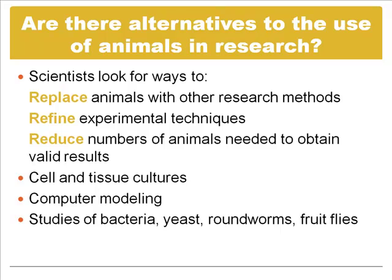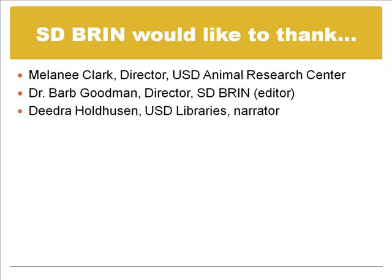Scientists are always looking for ways to replace animals with other research methods. If animals are necessary, researchers seek to refine experimental techniques and to reduce the number of animals needed to produce valid results. Cell and tissue cultures, computer modeling, and studies using non-vertebrates are some examples.